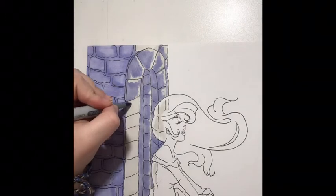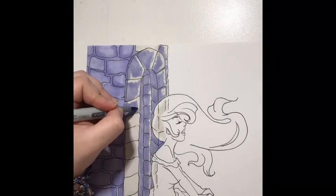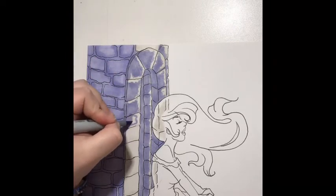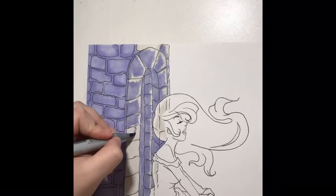I don't have a whole lot more to say, so I'm gonna let you guys continue watching tons of tiny little dots and working on every single brick individually. Now I know why people don't draw buildings that often.